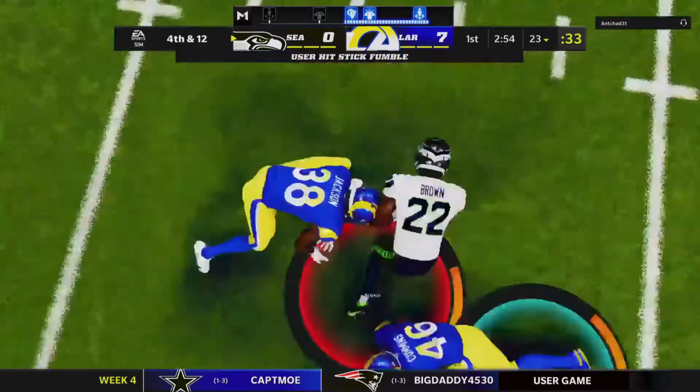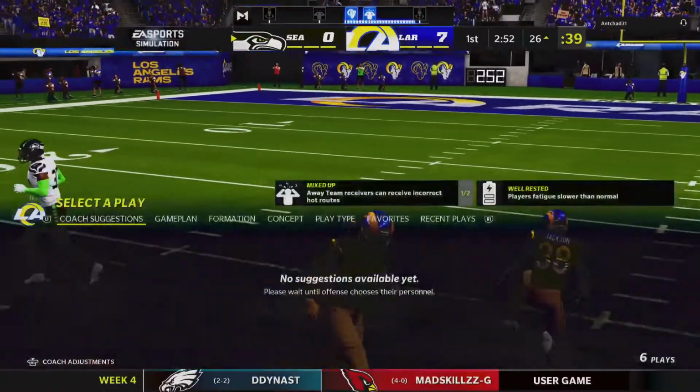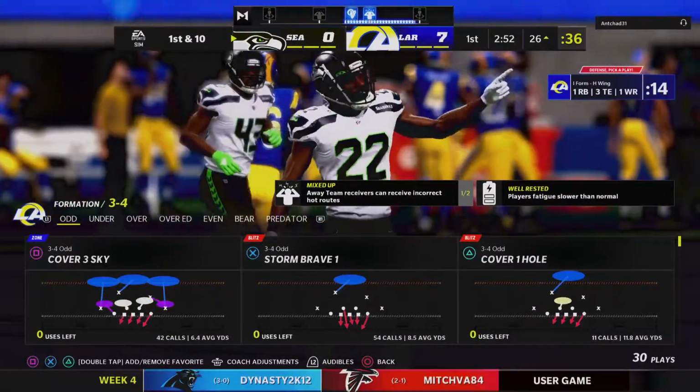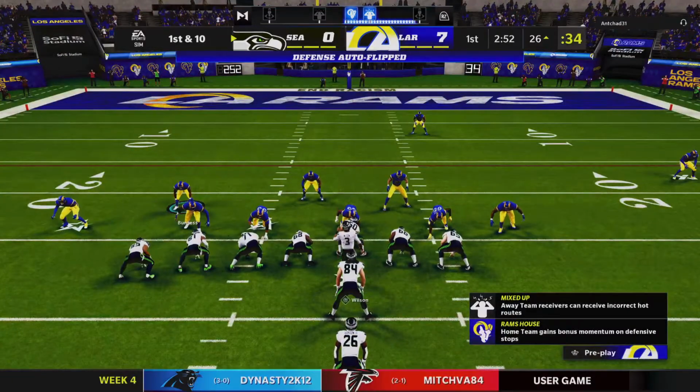Now a hit and a loose football. And the Seahawks have picked it up. And they will take over at the 26-yard line. And maybe getting a little too cute there on the punt return. Sometimes they forget the paramount importance of holding on to that football.